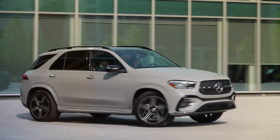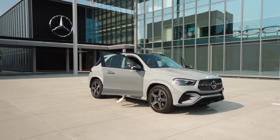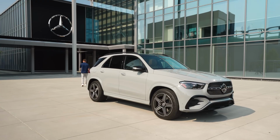Well, awesome. Glad to hear that you love it. Hopefully you'll get one for yourself pretty soon. That is all I can hope for. My next car, definitely a 2024 GLE. In this color? I think so. Perfect. It has sold me. Awesome.